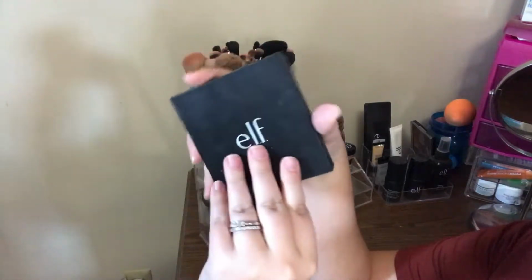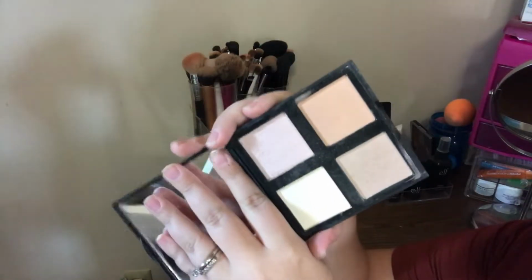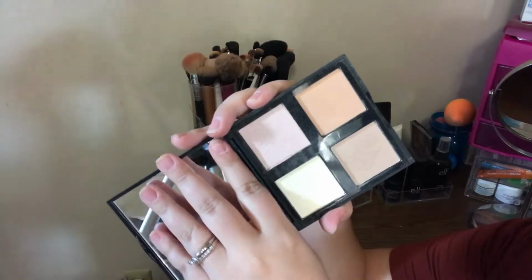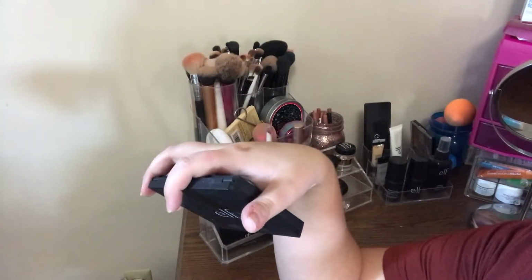And then I'm going to be using the E.L.F. highlighting palette. Well, I guess it's called the Illuminating palette. You get 4 shades in here. These are kind of powdery highlighters. They're definitely not like that buttery smooth texture. And when you swatch them, you kind of feel like not a lot is coming off, like there's not a lot of sheen, even when it just kind of looks like a powder, but once you get it on the tops of the cheekbones, it really does pack a punch.